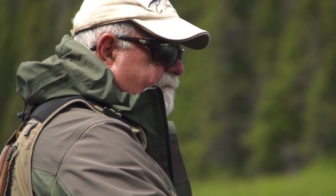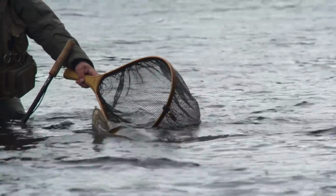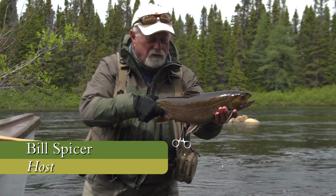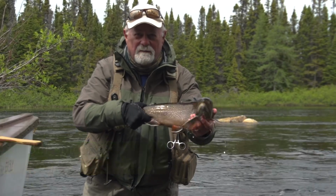Fish on. Oh, good one too. Good one. Quite a large fish. Oh my. On this episode, giant eastern brook trout on dry flies. I'm Bill Spicer. This is the New Fly Fisher.